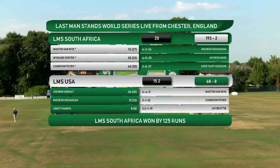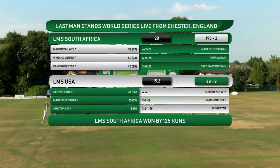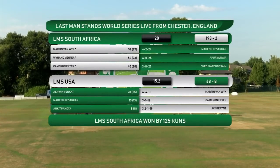So just for people who maybe don't know the format of this World Cup, how many are in each group and how many qualify? So we've got 6 in each group, and the top team in the group will get a bye through to the semi-finals, and second and third will play in a quarter-final against second and third in the other pool. The finals will take place on Sunday the 12th of August at this lovely venue, and I hope the weather plays its part. It's going to be a great day.